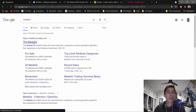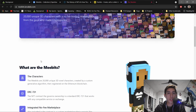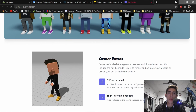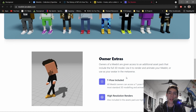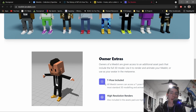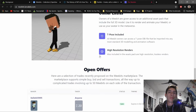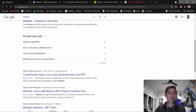Okay, let's go on their actual website. So again, 20,000 unique 3D characters. All right. Owners of a Meebit are given access to an additional asset pack that includes the full 3D model. Use it to render and animate your Meebit, or use it as your avatar in the metaverse. Ooh, metaverse. Look at that word again, right? But when was it made? When was it minted?